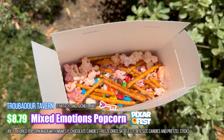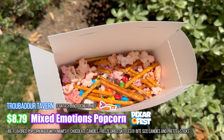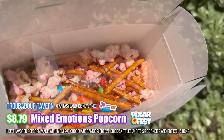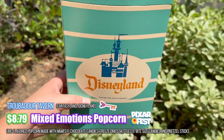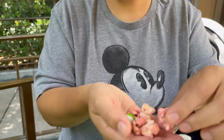Next up for us is gonna be the Mixed Emotions Popcorn Trail Mix here. So this consists of an ube flavored popcorn with M&M's, freeze-dried Skittles and bite-sized candy pretzel sticks. I can see why they call it the Mixed Emotions. So let's see if I can get one of like everything. I kind of know what M&M's and like, not dry freeze Skittles taste like, but as far as the popcorn and pretzels, that's what we're gonna kind of try to get here. So I feel like a mix of emotions.